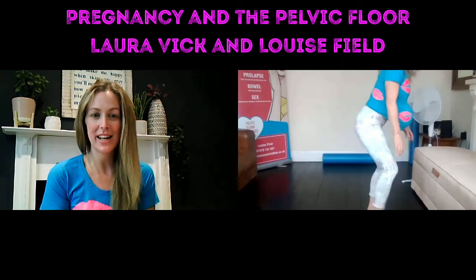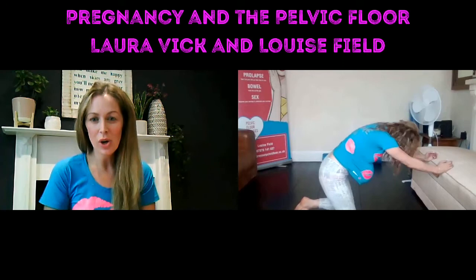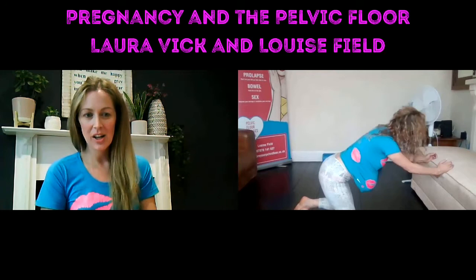But you can see where Louise was there just before, she was holding on as well. So when you're in labour, or when you're practicing antenatally, you can hold on to something, whether it's a birthing ball, a bench, or a bed. Hold on and support yourself if you find the exercise too strenuous.